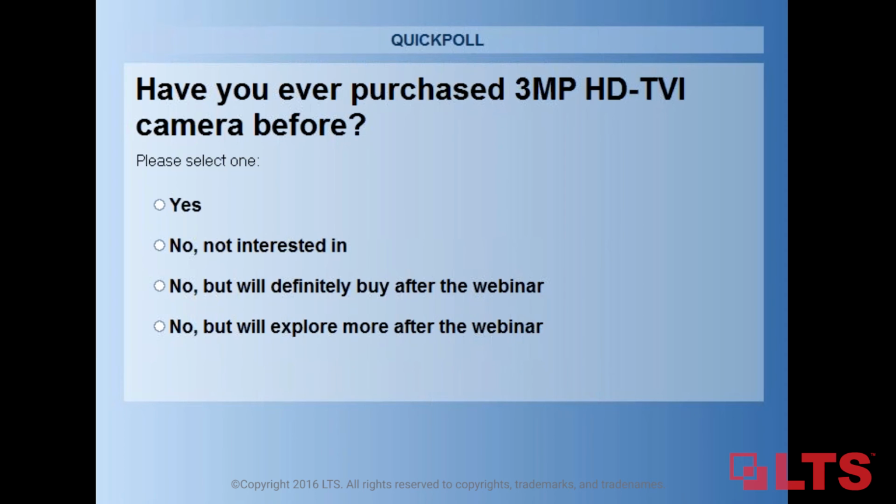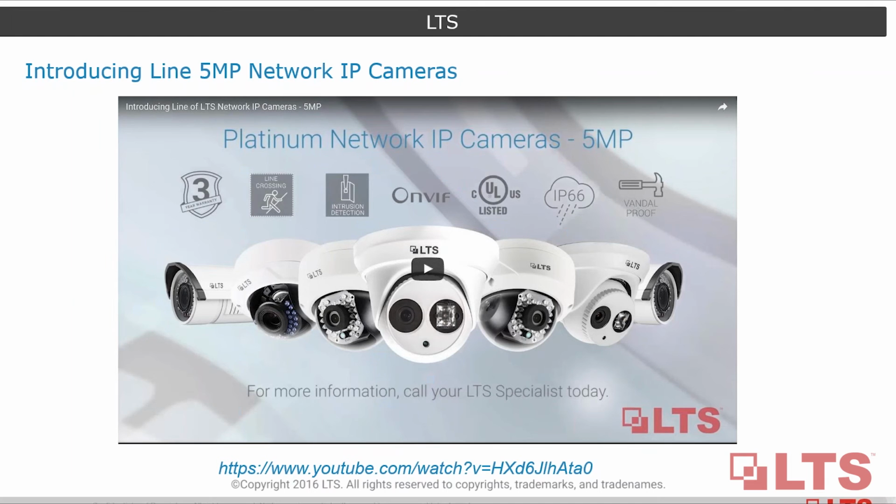We have a question from Robert. So what if the camera is standalone? Yes, the camera is standalone. You still have to connect to the network to access it. So as soon as the camera is connected to the network with power, you're able to access the data or you're able to look at the video over the computer, your phone or your tablet.